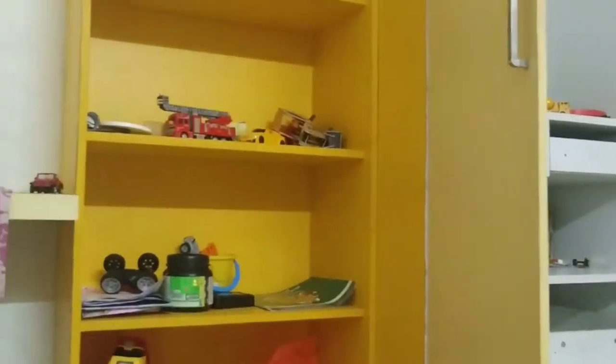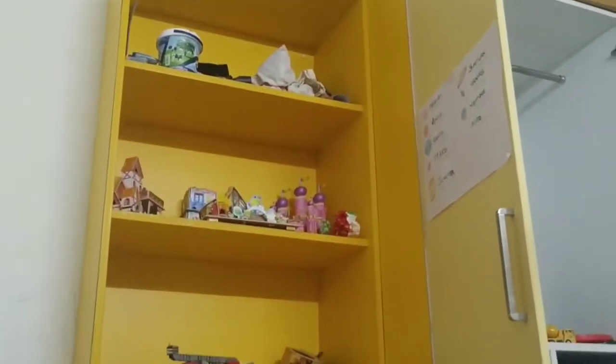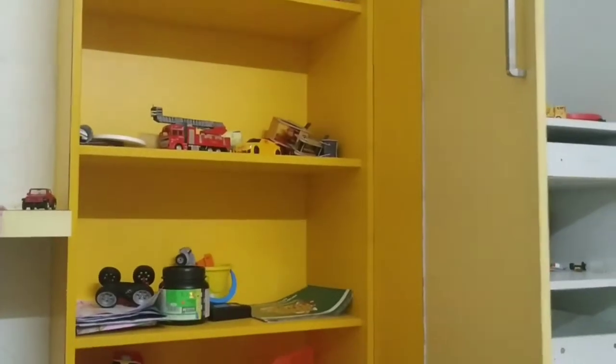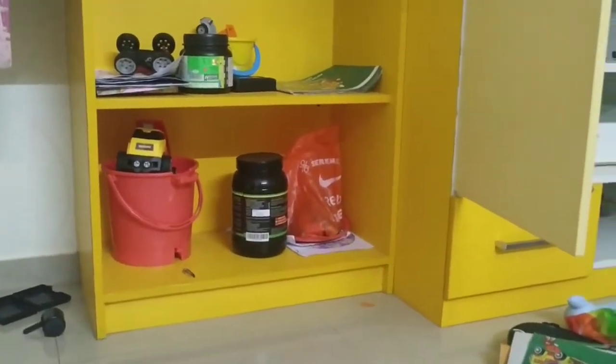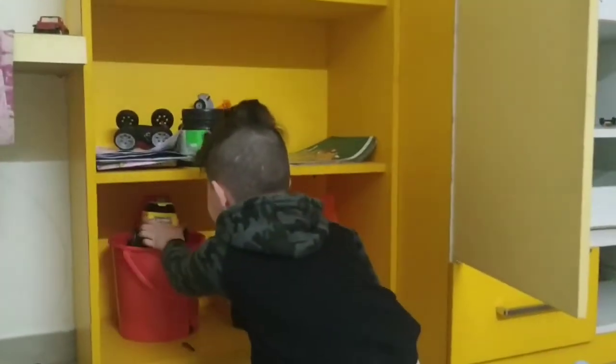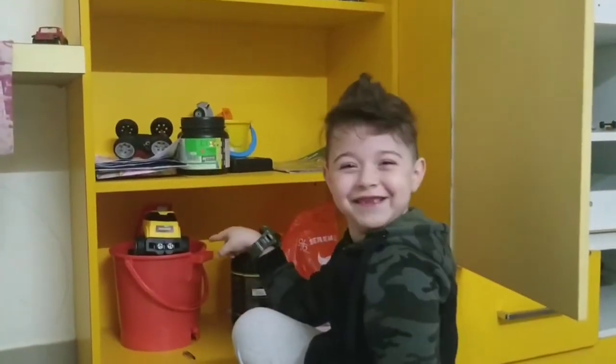And there's also a bookshelf with our 3D puzzles and some more toys just stacked in there. So this is a normal little toy room, with toys lying everywhere. What is that? A little dump truck. It's a building. Awesome.